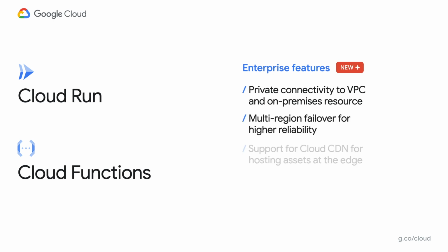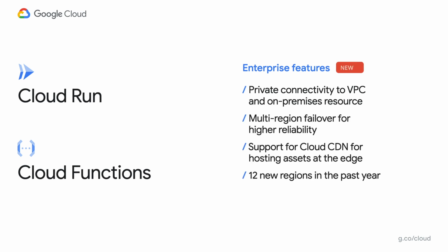In fact, today I'm excited to announce that we are bringing a lot of new enterprise features to both Cloud Run and Cloud Functions, including private connectivity to your VPC and on-prem resources through serverless VPC access. Also, multi-region failover for higher reliability, and support for Cloud CDN for hosting assets at the edge, as well as a broader footprint through the addition of 12 new regions in just the past year. The end-to-end demo we saw showcases some of the ways Google Camp can help you modernize.